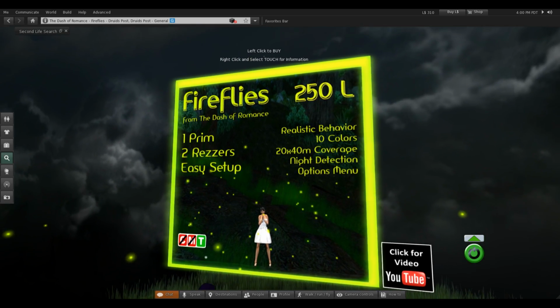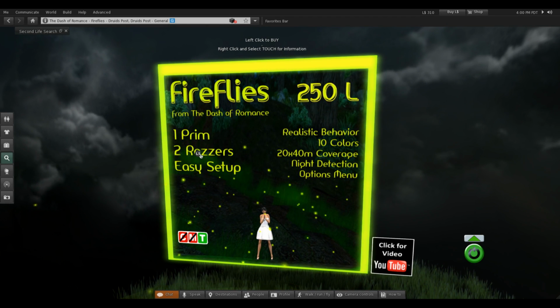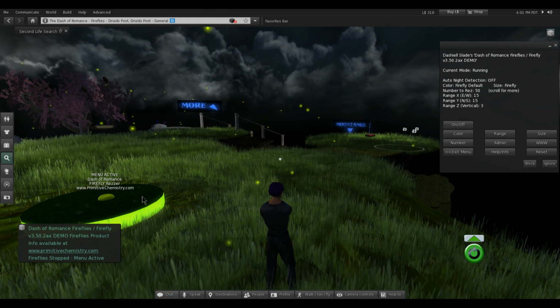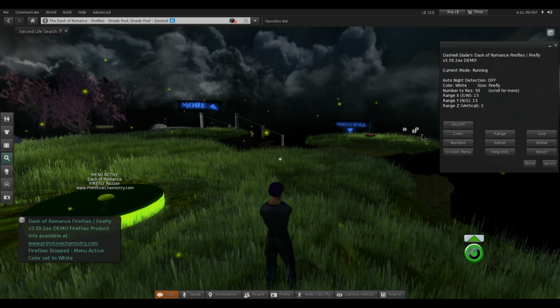250 Linden bucks. 1 prim, which means one little object. It only takes up 1 prim towards your land count. On your land, you might have 50 prims or whatever available. 2 resizers, easy setup. Basically, you're going to set it up and it's going to look like this. All these little fireflies, which are pretty cute. You can touch it for a demo.